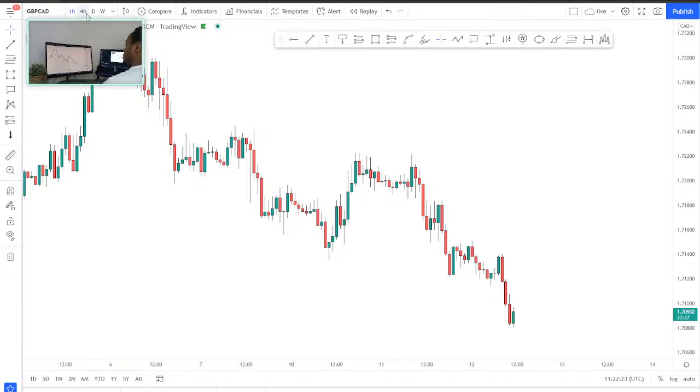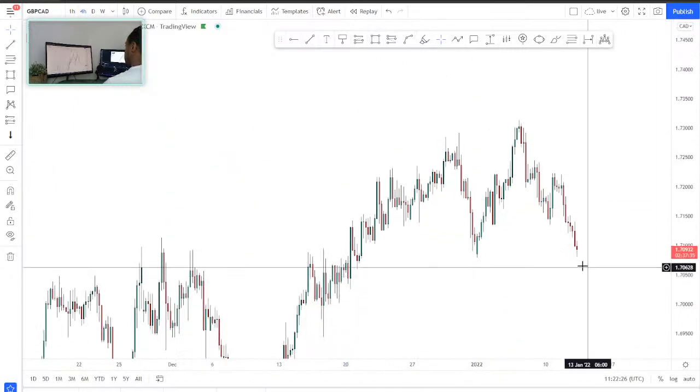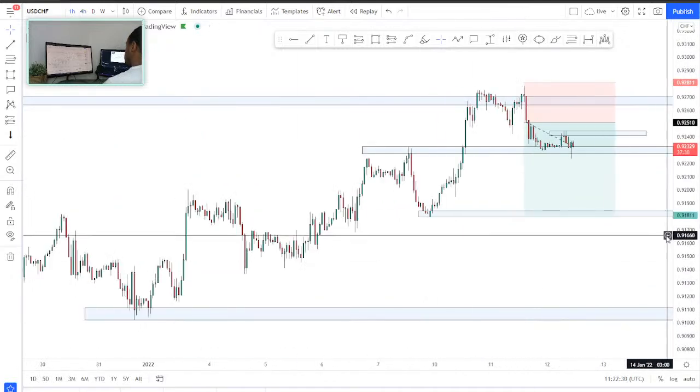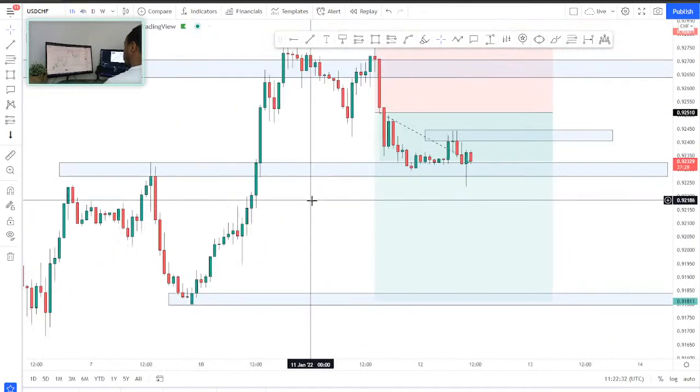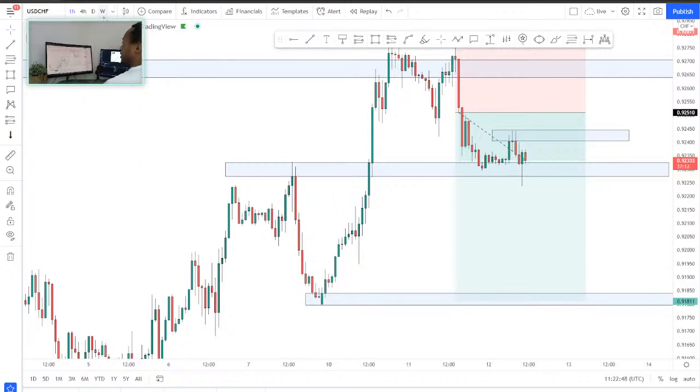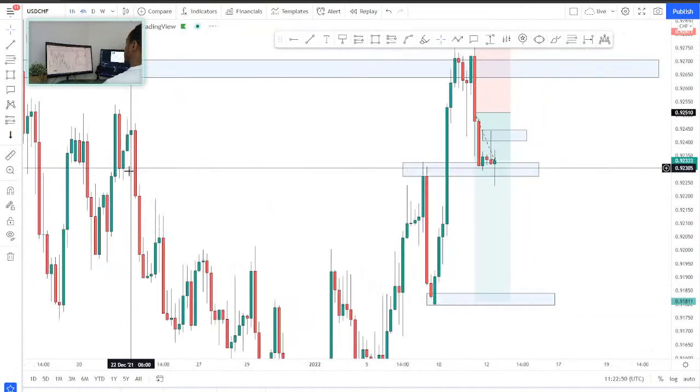Yeah, so it's not looking the best there. USDCHF is sort of just holding on there. I'm still looking at this one breaking that support. Hopefully it can do that. The only worry about this one is that the news could push price up against me. So I potentially could just close the trade now and protect myself from the news.